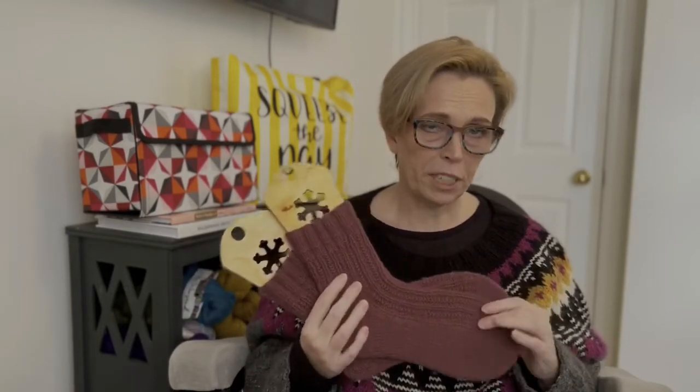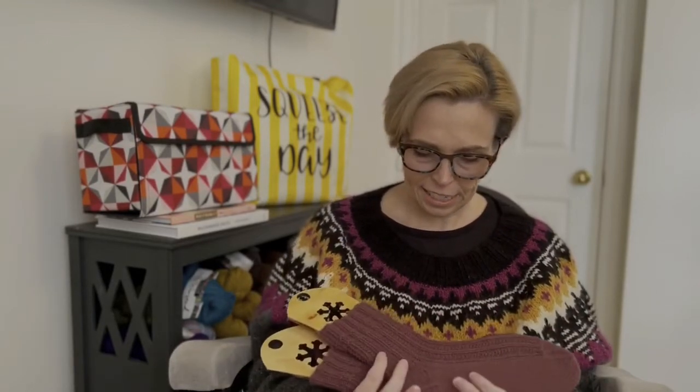So with that in mind, I knit mine in cashmere. You might think I'm crazy to knit socks in cashmere, but hear me out. First of all, these socks are for a very special person, and I can't wait to give them to her.